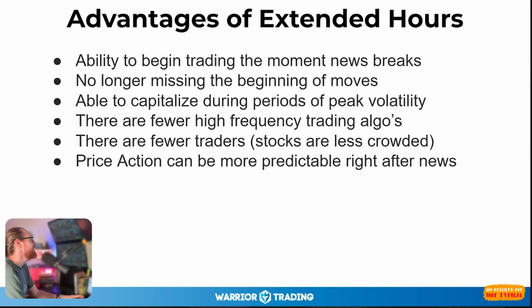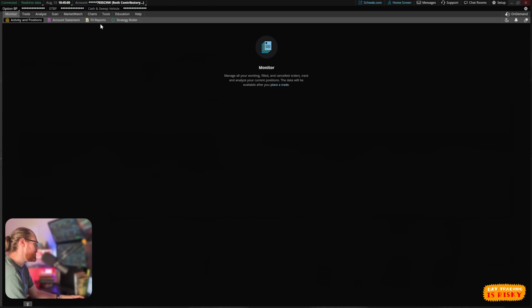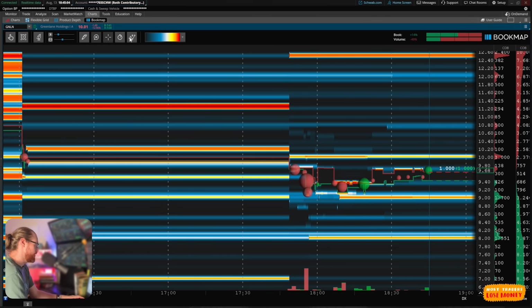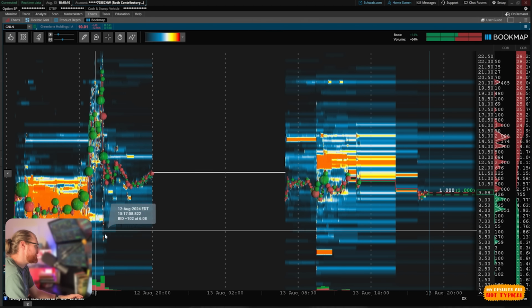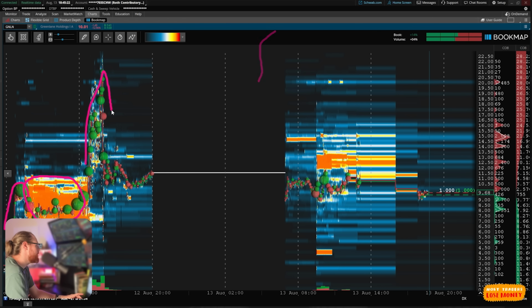And it's really incredible. I'm going to pull this up here. So this is my Thinkorswim account. We're going to switch over to charts and Bookmap. And what you're going to see here is a stock, and this is showing regular trading hours here. Let me just grab my pointer tool. So regular trading hours, pre-market, extended hours.